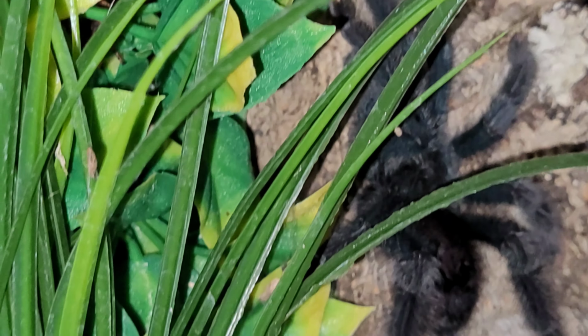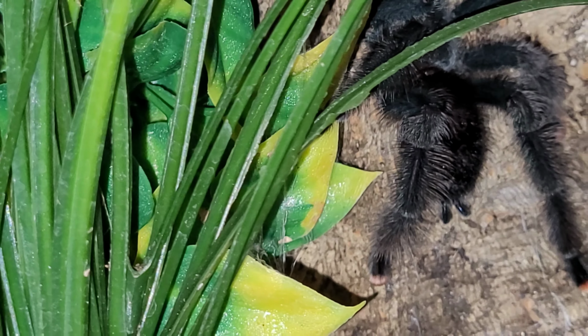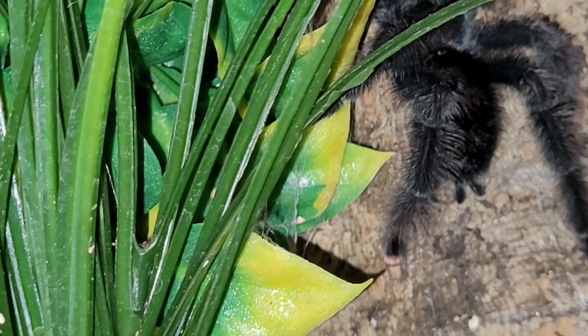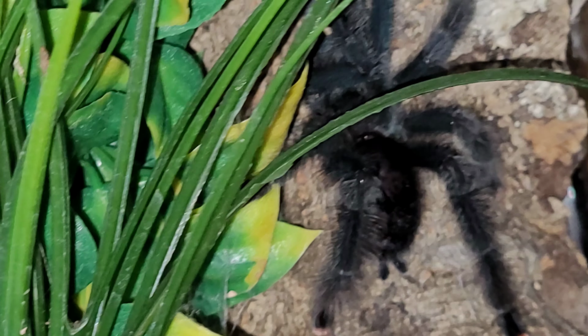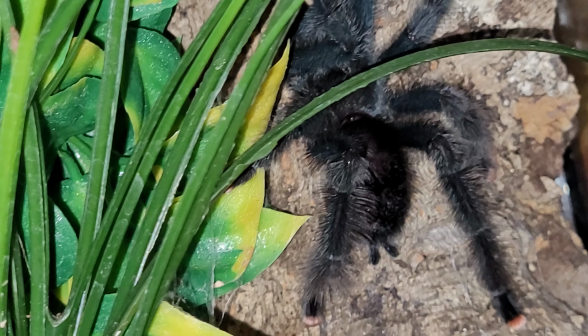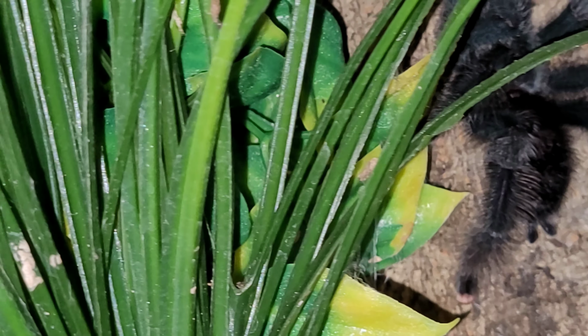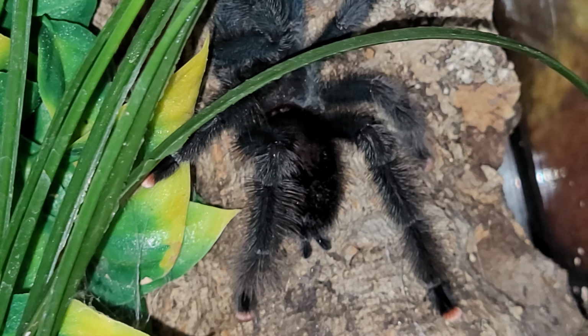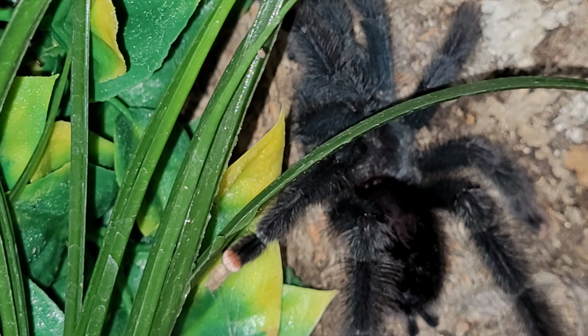Absolutely beautiful. I feed this one medium-sized crickets once to twice a week, depending. If it's taken down the food quite quickly, then I will feed it twice that week. But if I put it in and it's still there, and then the next day it's gone, then I'll slow down the feeding and just maybe feed it once a week. Yeah, spiders don't need to be eating as much as you think they do. They're not human beings. They have a different metabolism than you and me. But they are beautiful, right?